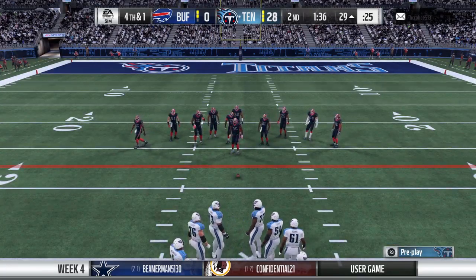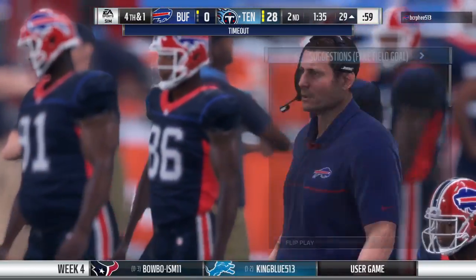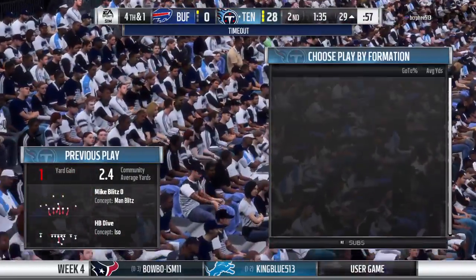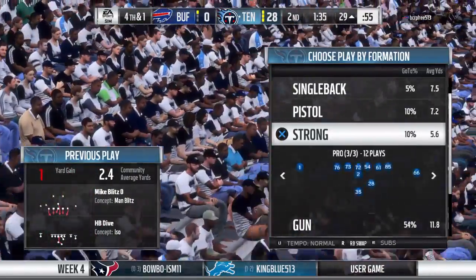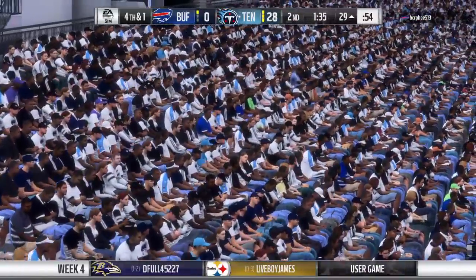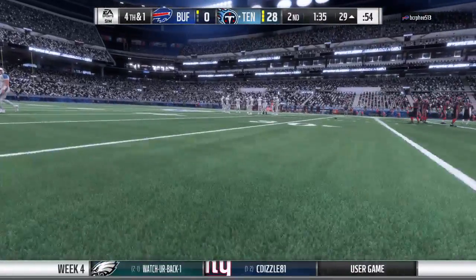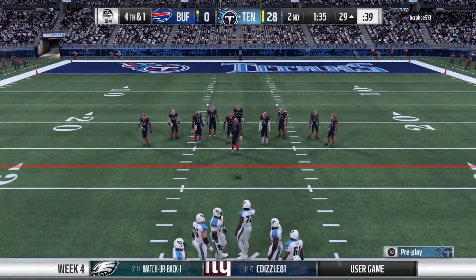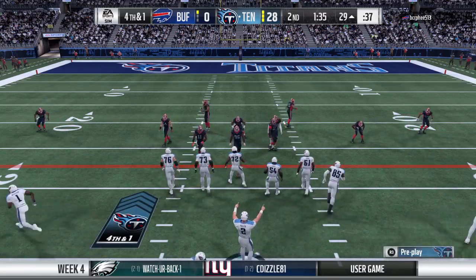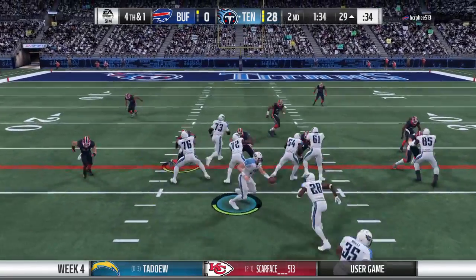They converted once earlier in this drive, but they'll roll the dice here again on fourth down. Now the Bills will take another timeout. So that means they're down to 1 remaining here as we head toward halftime. Now the offense not going anywhere. They're staying out there. They've converted once already on this drive. Here they go again on fourth down.